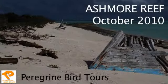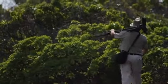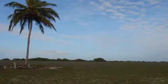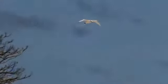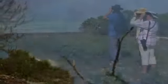This year, Peregrine Bird Tours visited West Island on Ashmore Reef in a remote corner of the Indian Ocean. Ashmore was fought over by the British and the US for guano in the late 1800s, but finally given to the Commonwealth in 1934. Today, it's home to thousands of seabirds.